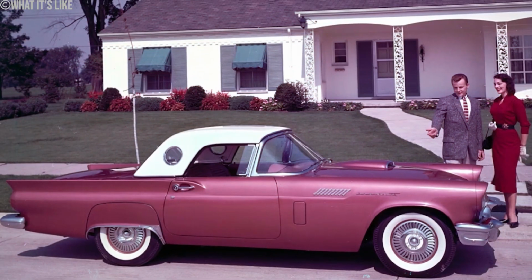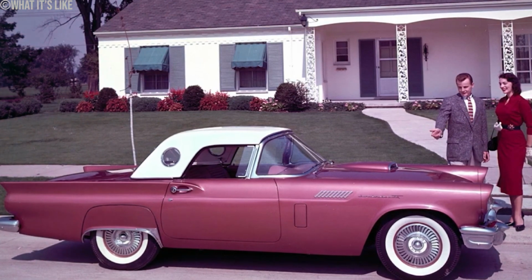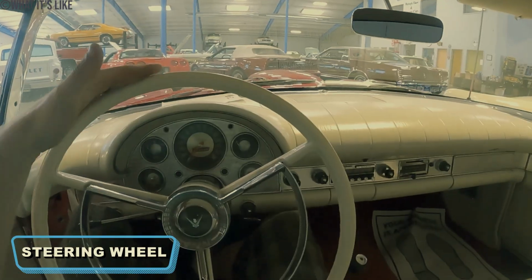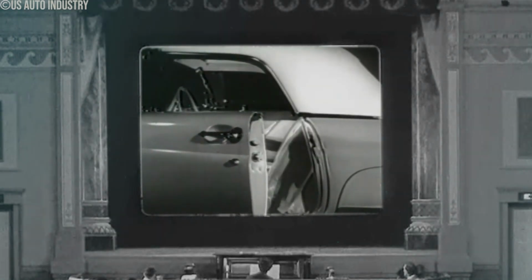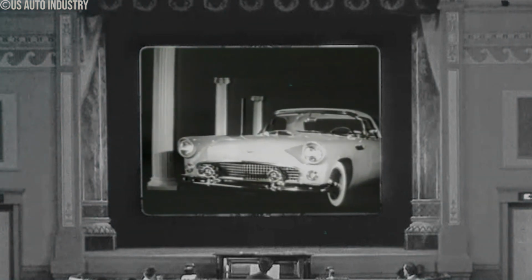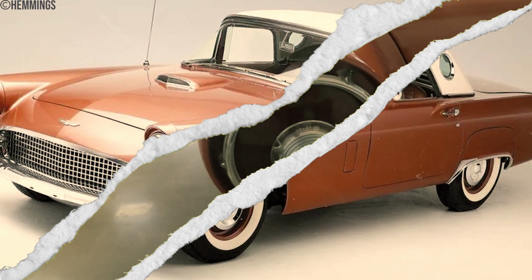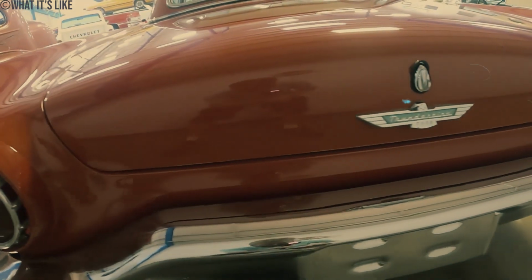Inside, the Thunderbird prototype offered a glimpse into the features that would make the Thunderbird a classic. The dashboard was sleek and modern, with easy-to-read gauges and a stylish steering wheel. The prototype also tested various comfort and convenience features, ensuring that the final production model would appeal to a broad range of customers. The 1957 Ford Thunderbird prototype played a crucial role in the evolution of the Thunderbird line, helping Ford fine-tune its design and engineering.